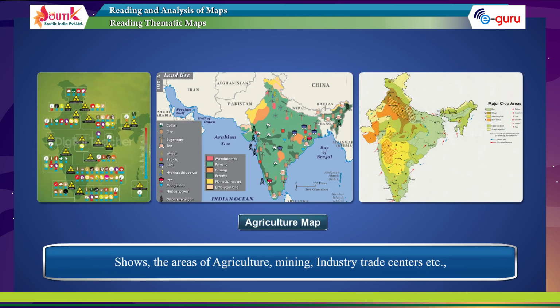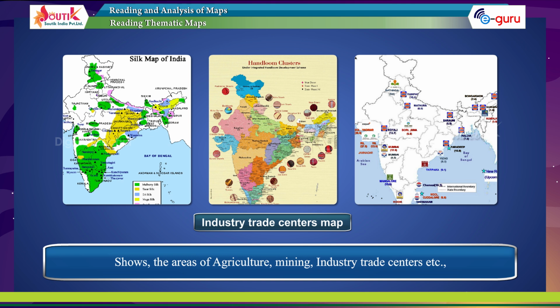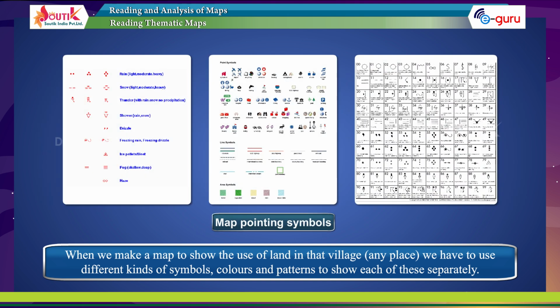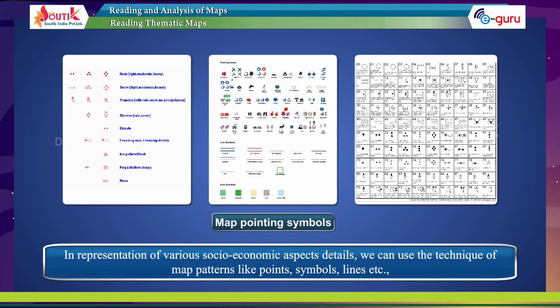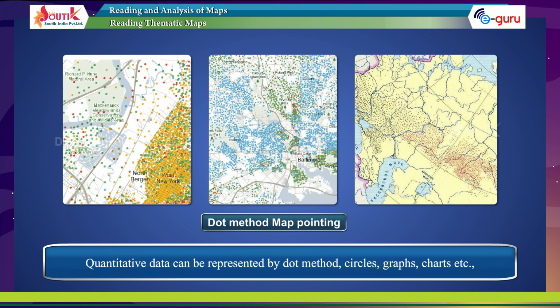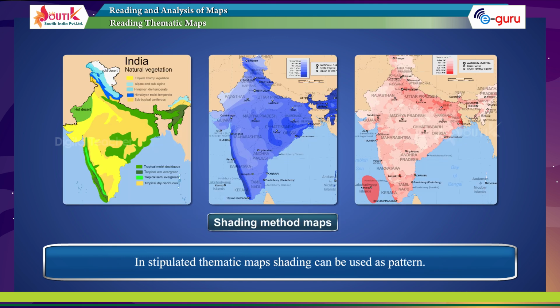The commercial map shows the areas of agriculture, mining, industry, trade centers, etc. When we make a map to show the use of land in a village, we have to use different kinds of symbols, colors, and patterns to show each of these separately. In representing various socio-economic details, we can use the technique of map patterns like points, symbols, lines, etc. Quantitative data can be represented by the dot method, circles, graphs, charts, etc. In thematic maps, shading can be used as a pattern.